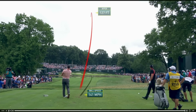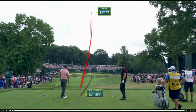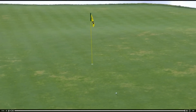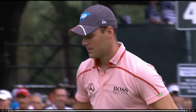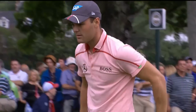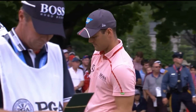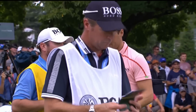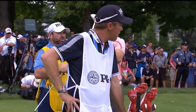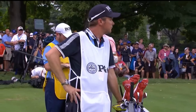Here's Kaymer. Looks like a good line. It is right over the top of the flagstick. Good call there, Andrew. Over the top of the flagstick for sure.